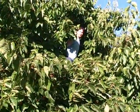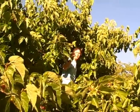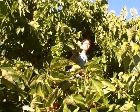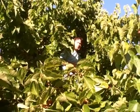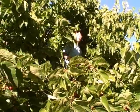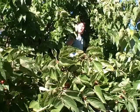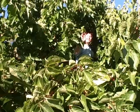All right, so you can see I'm in the tree. Hey, that rhymes. I'm a poet and didn't know it. I'm in the tree picking my last couple mulberries. They're so delicious. I've been here probably about a half hour. I'm all full of mulberries. And man, this is what, in my opinion, we are designed to do. We're designed to climb trees and pick fruit and eat it with our bare hands.